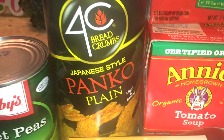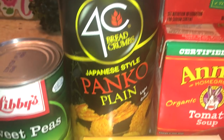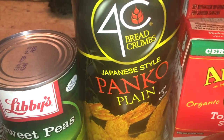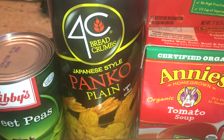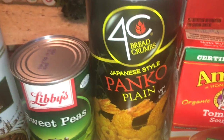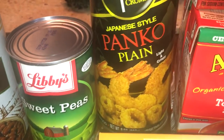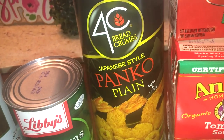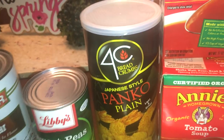I also picked up the 4C breadcrumbs, Panko style breadcrumbs. A lot of times I do make my own breadcrumbs from leftover stale bread or plain cereals and things like that. But I just figured this was a really great price, because it is a name brand and I can just keep this on hand just in case.